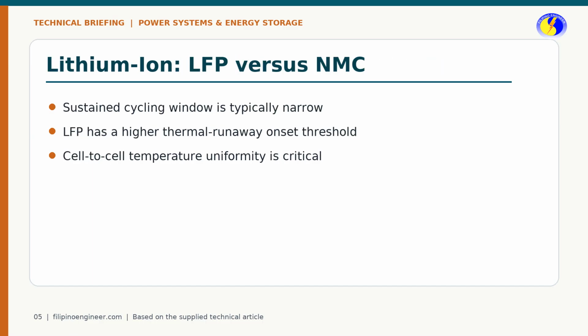For lithium-ion systems, both average temperature and temperature uniformity across the rack matter. Uneven cooling causes uneven state of charge and uneven aging. The article cites a thermal runaway onset of roughly 270 degrees Celsius for lithium iron phosphate, or LFP, compared with roughly 210 degrees for nickel manganese cobalt, or NMC. This higher margin is a key reason hot climate utility systems commonly favor LFP.